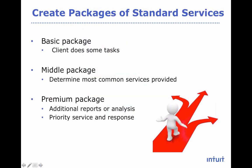So let's talk about packaging, right? Most of the times you want to think of that good, better, best package, or basic, middle, premium. Okay, I'm not saying you should only have 3 packages. I'm saying that you should at least have 3.